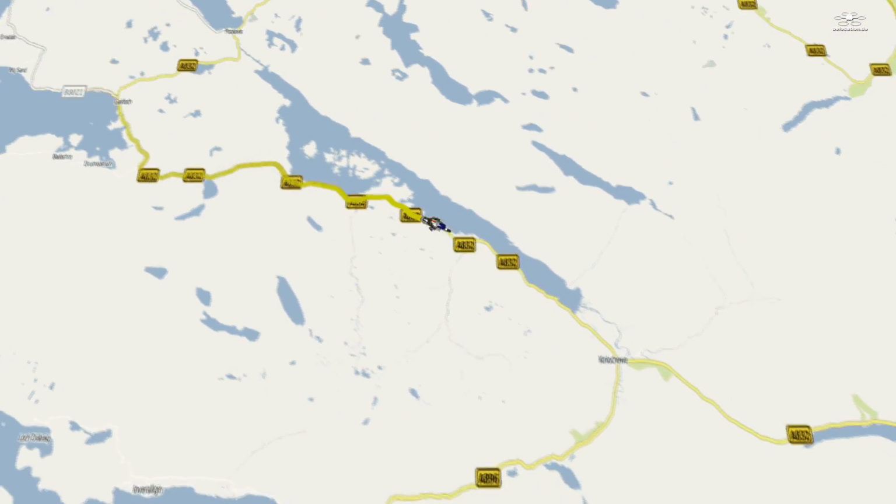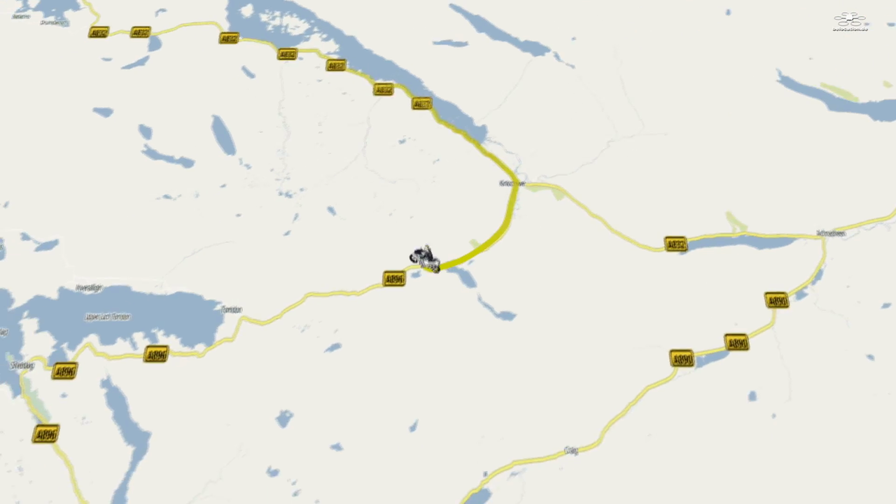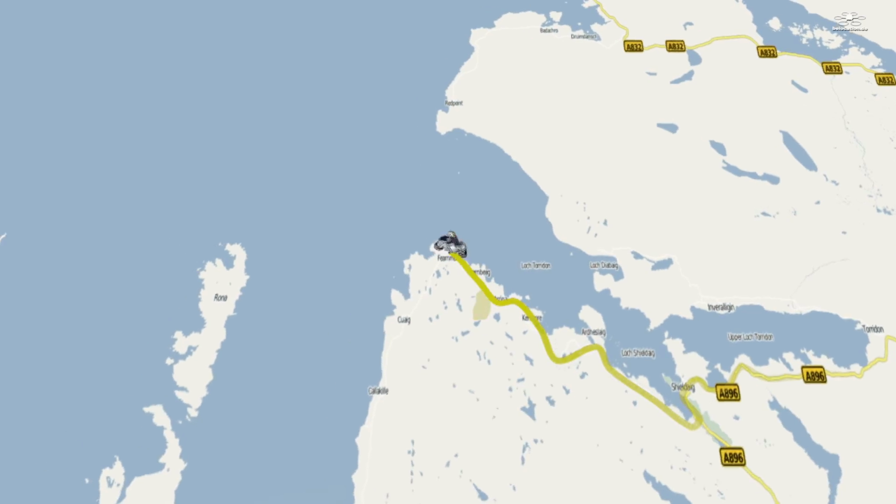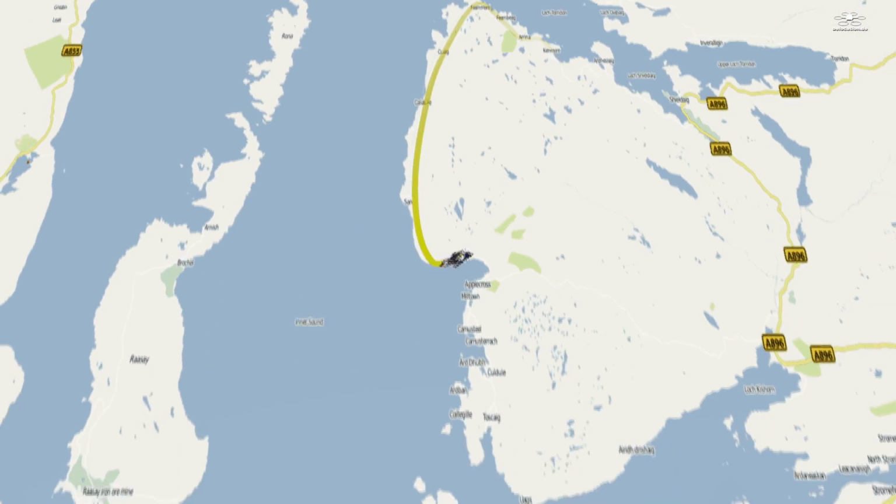Look at the map. We drive along the Loch Maree and then we go left, and later we go left again over a little street to Applecross.